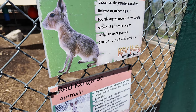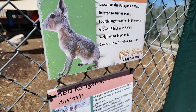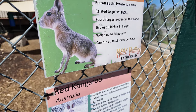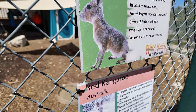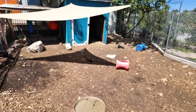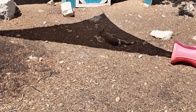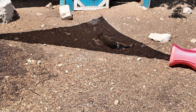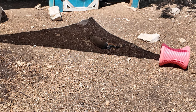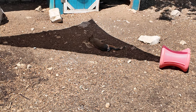All right, so apparently the one animal is a cavy. I've never heard of that either. And yeah, it says grows up to 18 inches in height, 24 pounds. That looks about the right size. The other one might be a kangaroo. And I'm thinking the one laying there in the shade is probably the kangaroo. You know, it's pretty hot out. It's like 90 some degrees, so it totally makes sense. And that is their natural habitat. So kind of makes sense.